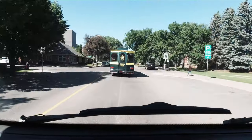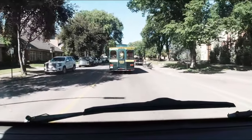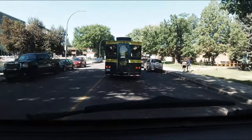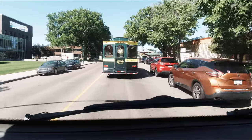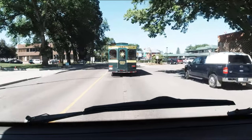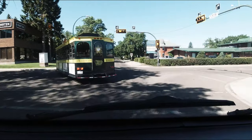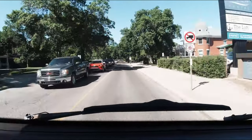Here's a Medicine Hat trolley. Let's look. Trolley car that goes all over town. The TP and what have you. Tour bus. And heading back to our Wi-Fi spot where I can sit and park for a while and get some Wi-Fi for the afternoon. There he goes. We'll take the next one up.